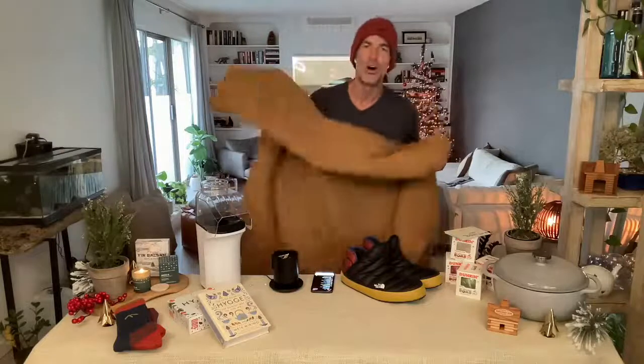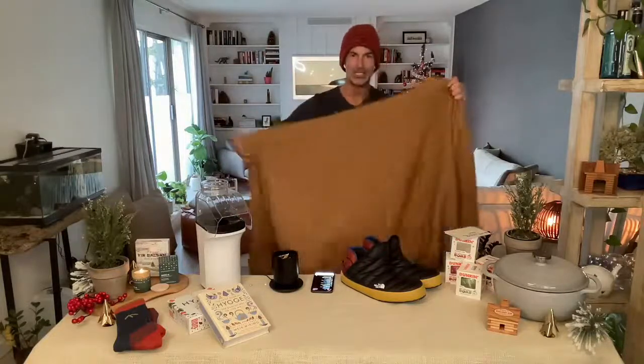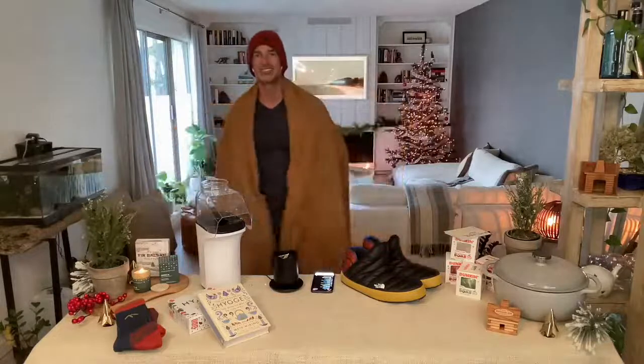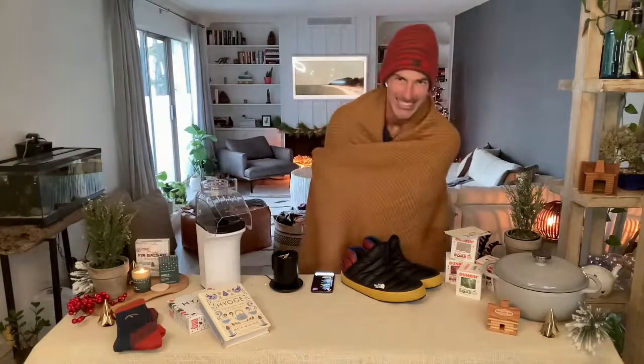This is a waffle linen blanket. This is a cinnamon color waffle linen. It's a throw that is as large as a king size bed. Oh, yes. How many times have we done this in the morning, right?